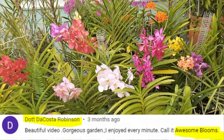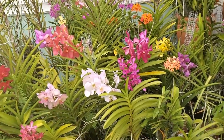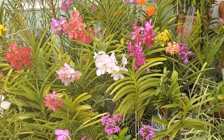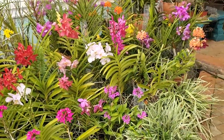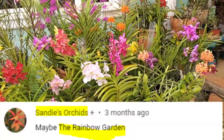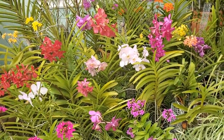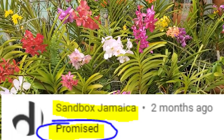Dot the Caster thought I could call it Awesome Blooms. That's also a nice one. And for sure, Maria Galarza thought I should call it Happy Girl Rainbow. Yes, Happy Girl Rainbow. And for sure, we have a rainbow of colors right here. And that too is quite an appropriate name. Another suggestion from Sandy Orchids is the Rainbow Garden. So you realize two persons actually suggested that I include rainbow in the name of this section of my orchid bed. Sandbox Jamaica suggested that I call it Promised.